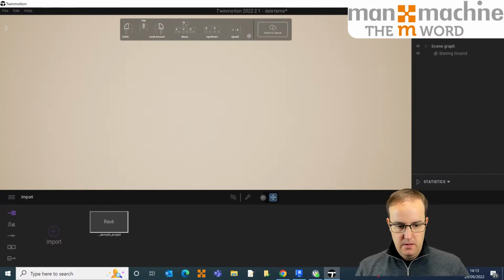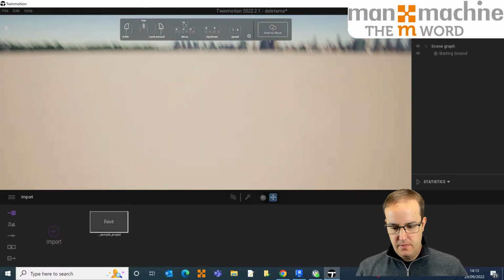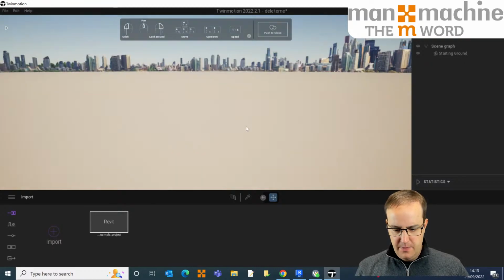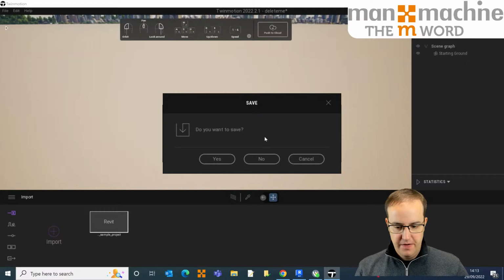Okay. Try again. Drag and drop the scene in. Give it a second to think about life. Where have you gone? So the file is here, but typically, in live demonstration fashion, it won't let me import it, which is really very frustrating. Let me just give it a new scene.